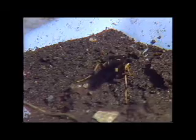Over near the pond, a wasp is gathering mud for a nest. Clearly, not just any mud will do. But when the right kind is found, it is rolled into a perfect ball and carried away.